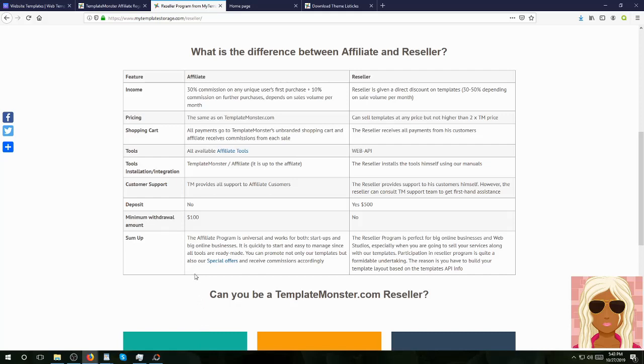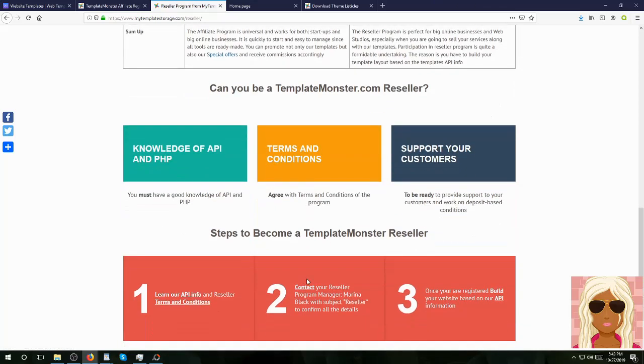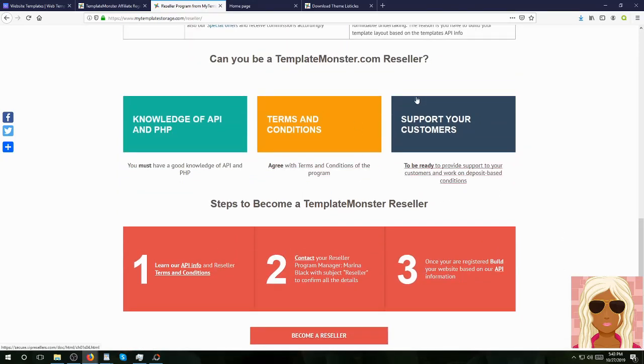And not only that, you can put yourself through these training tutorials on how to work your web API. Okay, all right, so basically, when I scroll to the bottom, can you be a Template Monster reseller? Yes, you can. They give you knowledge of API and PHP. They give you all the knowledge you need.